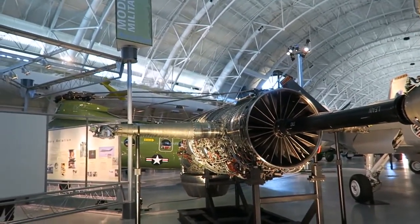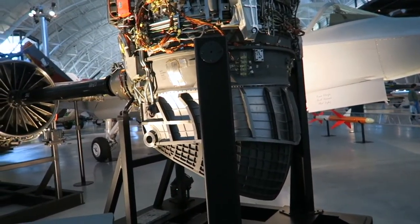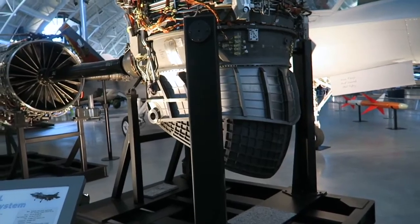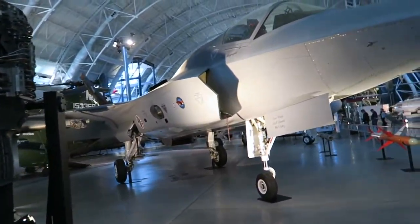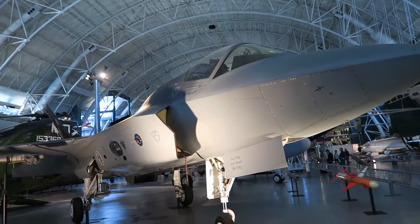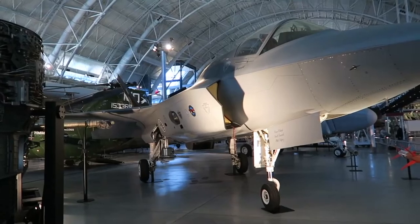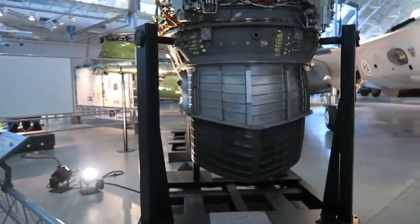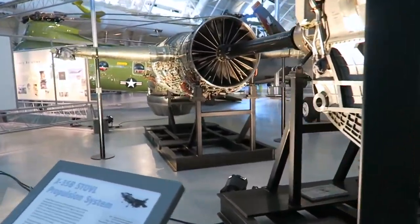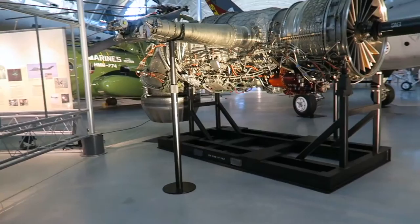Wow, look, really cool, dude. This is huge compared to people. It's ginormous. That's an actual airplane itself. I think like 10 countries built it, international, because I remember watching it on television. Yo, this thing is a monster.